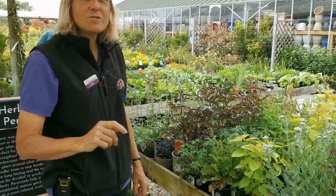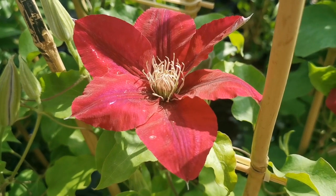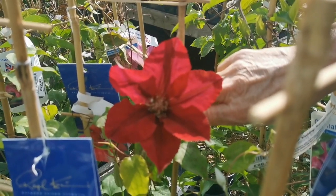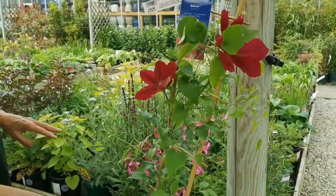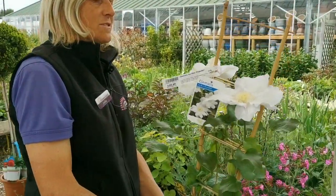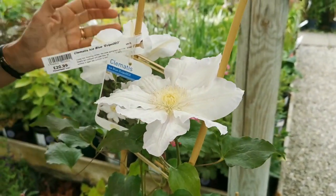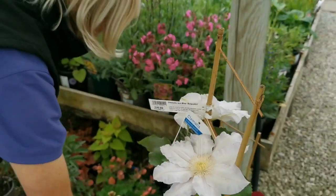We've got our gorgeous Raymond Evison clematis again, and this time round I get to show you how beautiful Rebecca is. We've also got the lovely red Nubia, but look at Rebecca, look at that lovely dark bar running through that flower. Loads of the clematis are in flower at the moment, so they're worth having a look at. And we think this one is just amazing. It's Blue Ice, and you can see that lovely translucent blue around the edge of the petals on this very large and sumptuous white variety.